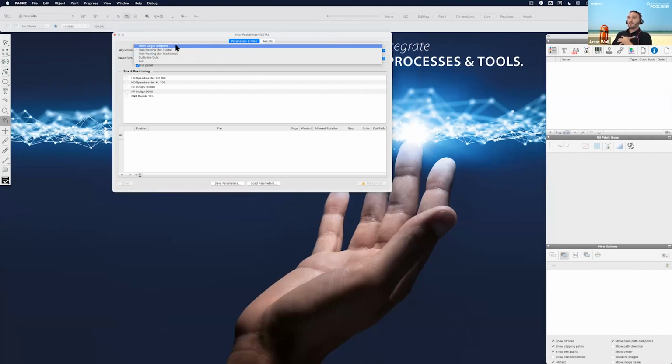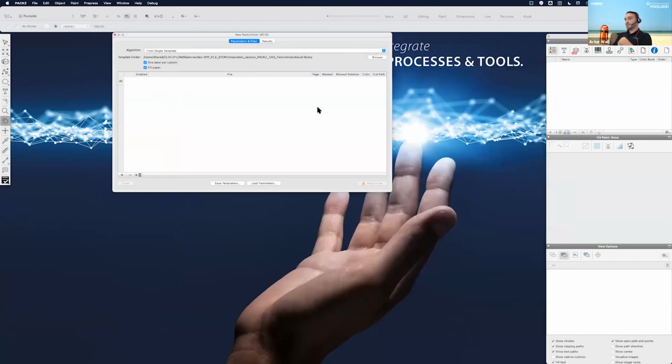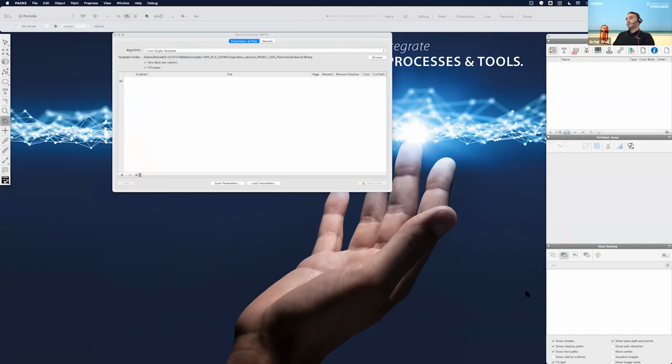And let's say we want to create a new collective form from a single template, which means we want to respect some die cut tools that we have. And for this, I will browse to my die cut library and say, okay, these are the tools that should be respected. I have the option to say there should only be one label per column, and now I can simply add my files to it.